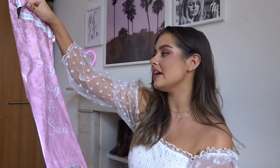All right, without further ado, let's just get unwrapping this ponytail. So, packaging, cute. We like the little paisley print. It says, let's get sassy and social.